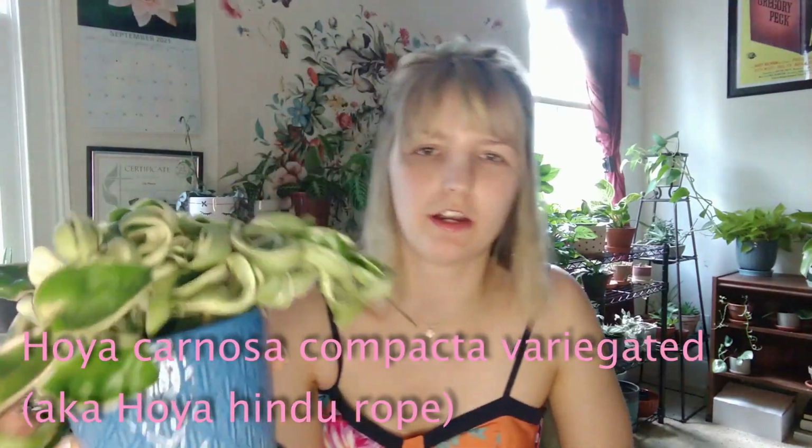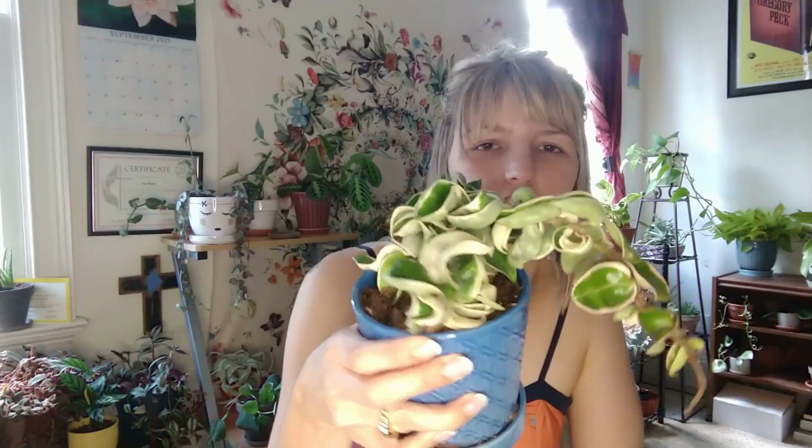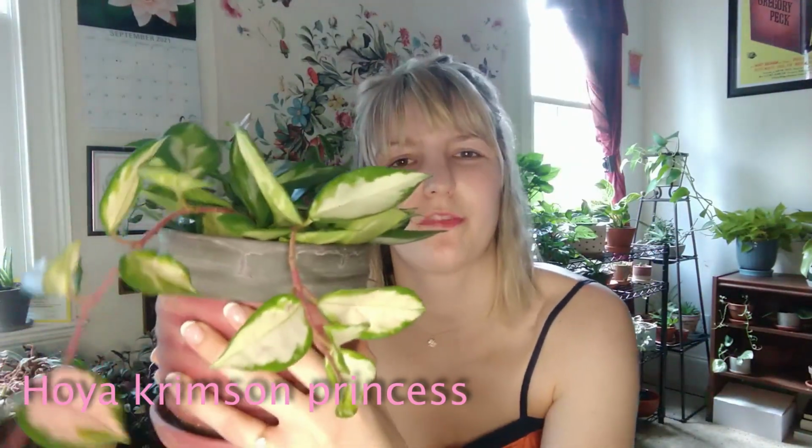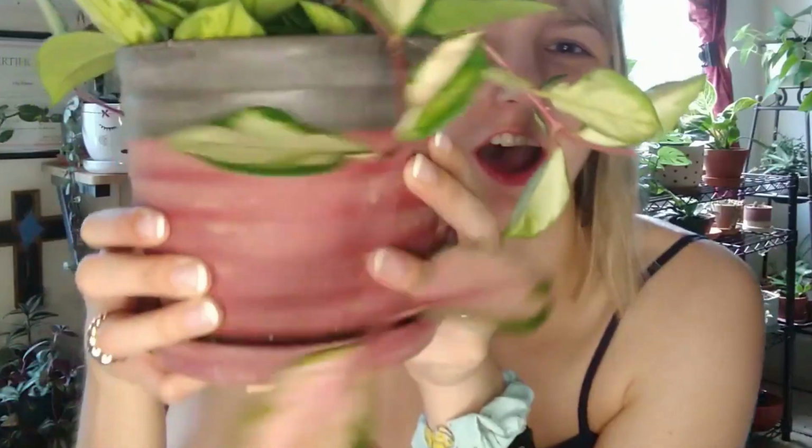It looks so cute. This is my variegated Hoya Hindu rope, aka Hoya carnosa compacta variegata. I can't wait until this grows and becomes a big old monster. Here's my Hoya crimson princess, and where are you? Look at those hot pink leaves. Is that not the greatest thing you ever saw in your life?